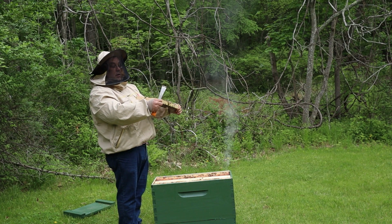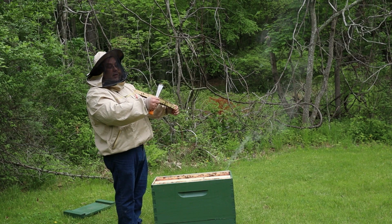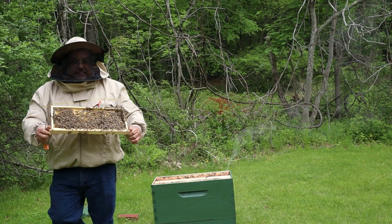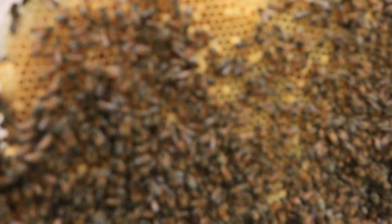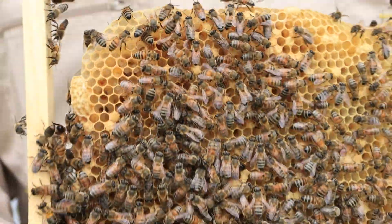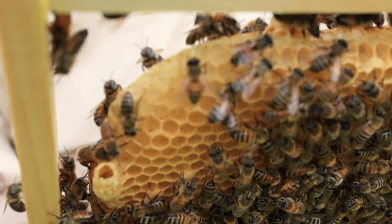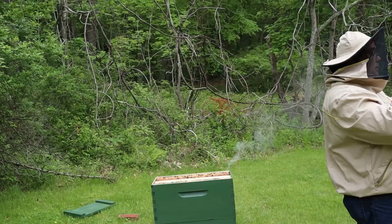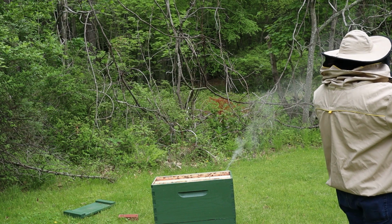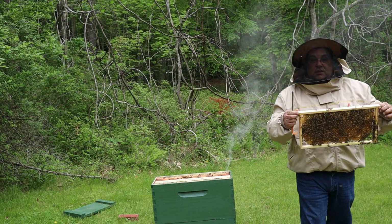Oh, wait a minute. I see an emerged queen cell right here. Aha. See it right there. Do I have it in focus? Yeah, that right there is a queen cell. It has emerged. So, guess what? I am not going to combine this colony. Thank goodness they were able to raise a new queen.